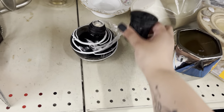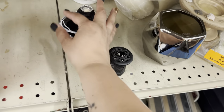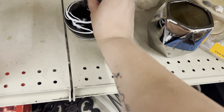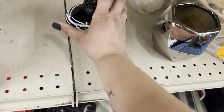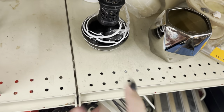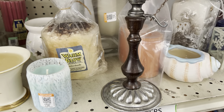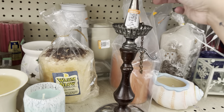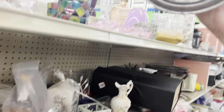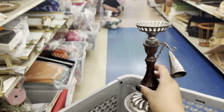Look at this. This is an oil lamp. Pretty. But I don't know much about oil lamps and I'm not sure how to work this, so I might be making a mistake. It doesn't look vintage or anything, but this is just really cool. You put the candle in and you could put out the candle with this little thing, but I'm not sure. I wish there were two of them. It's probably pretty vintage, but let's put it in here for $2.99.